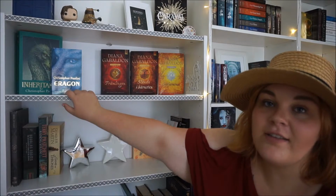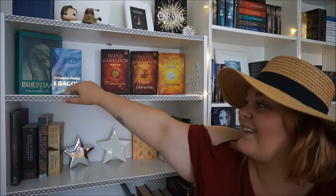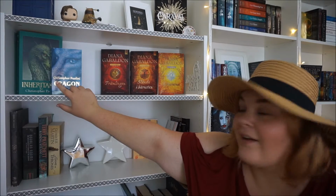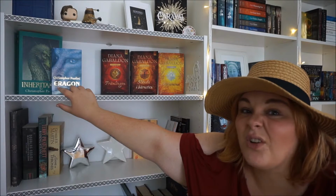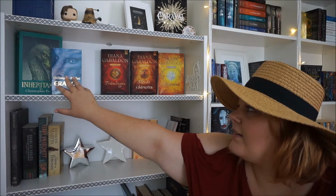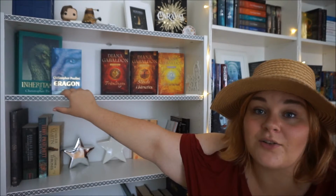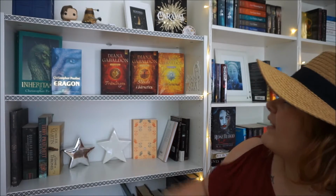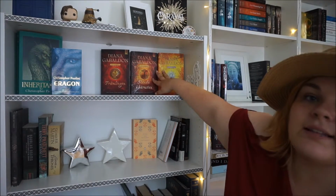I have the first and last book of the Inheritance Cycle. Do not ask me why. I was like, the Inheritance Cycle, the big one there, I got it for like 15 krona, which is basically $2, something like that. And the Eragon book was a gift from my dad, so I could actually start reading them. And then I have the Swedish editions of the first 3 books of the Outlander series.